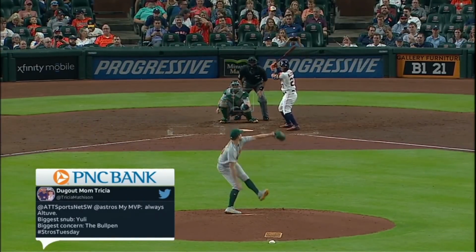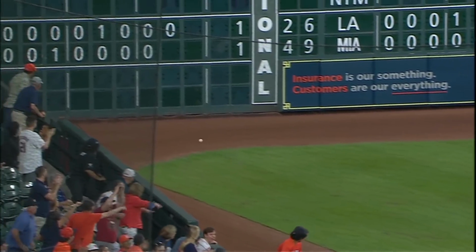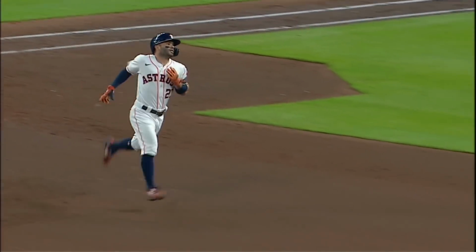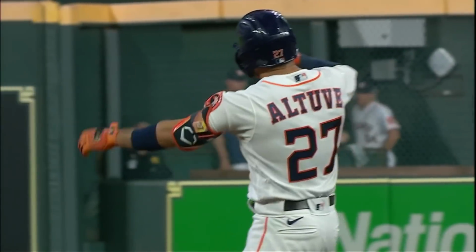The pen also seems to be fairly popular. Altuve with a base hit down the left field line to start the bottom half of the 5th inning. He'll head to second base. Leadoff base runner for the Astros, down 6-3 in the 5th.